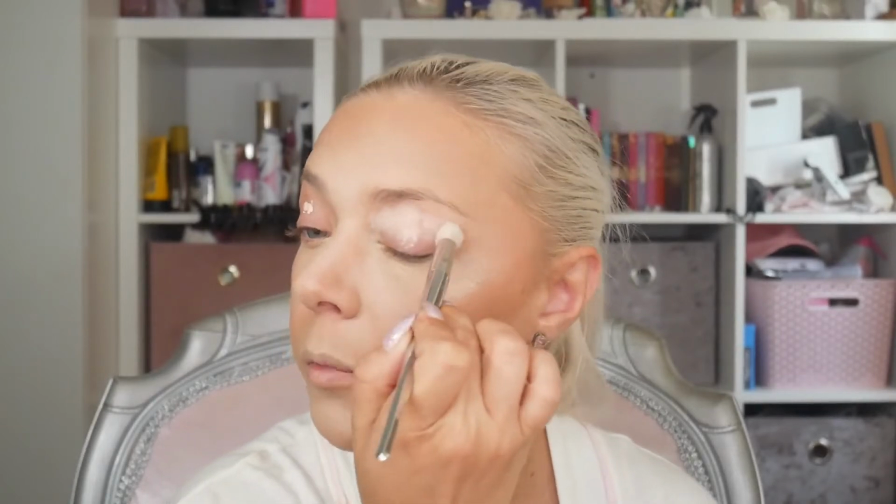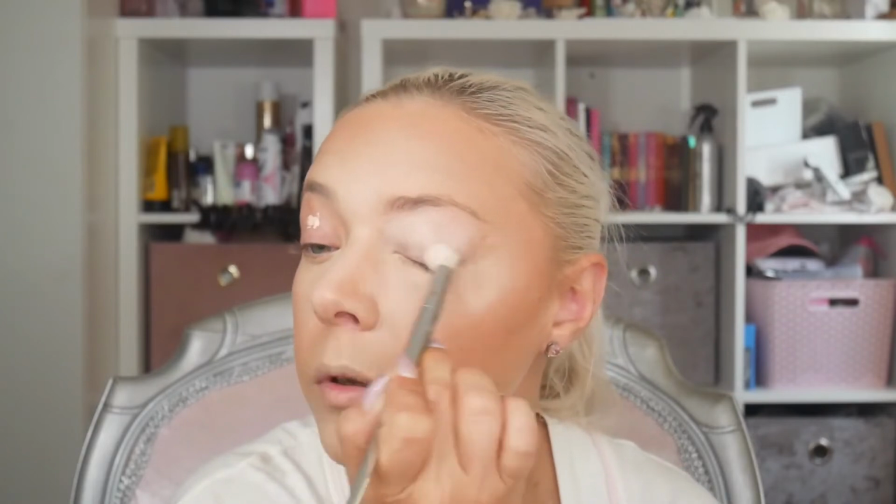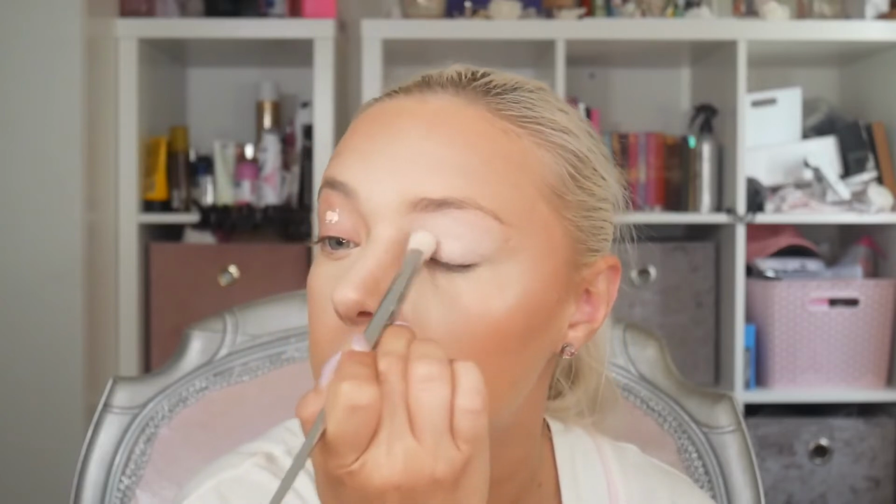Okay, so we are done with base for now. Eye primer: you can use concealer if you prefer, or if you haven't got an eye primer to hand. I always use my P. Louise Shock. And I'm going to be really lazy and just buff it in with that rather than a flat brush. I see people using their beauty blenders to blend it in as well.